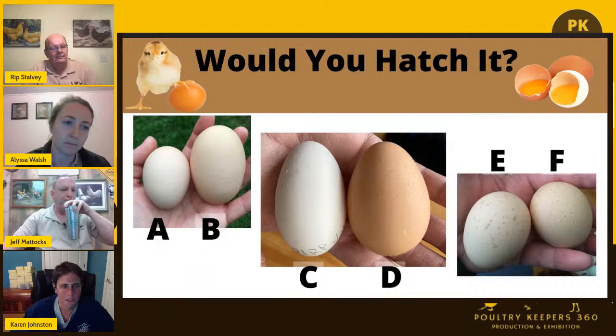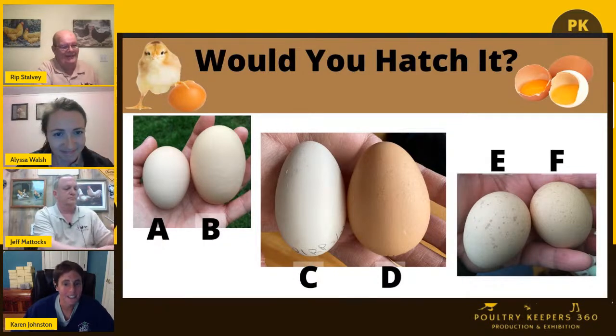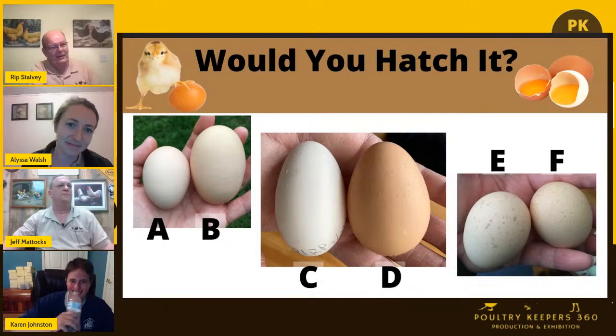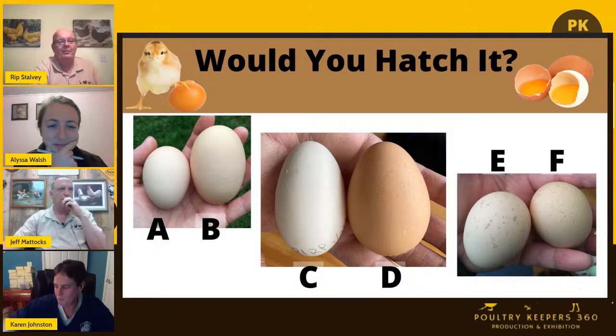Okay. All right, Rip, you want to talk about the middle two for me? One is C and one is D. Is there a color difference? There is a color difference there to me. Good job. Now, if I'm remembering correctly, you told me these were both Rhode Island red eggs. Yep.